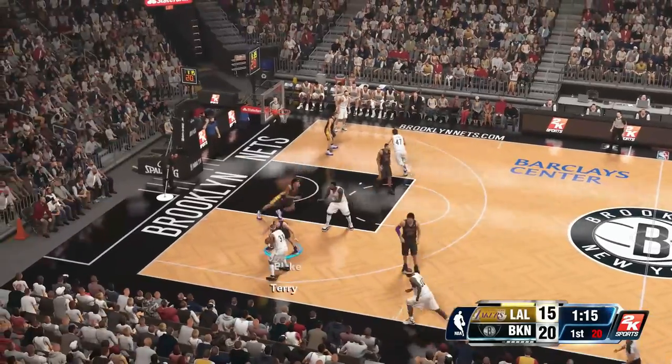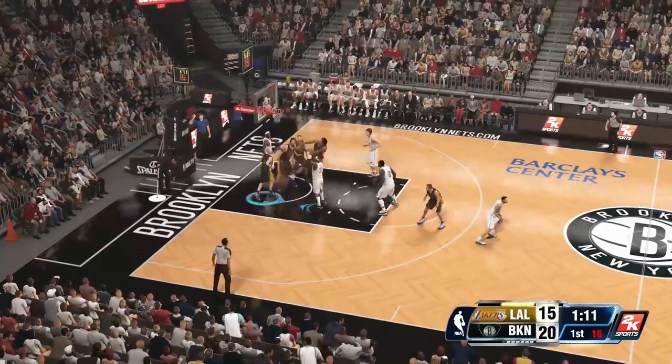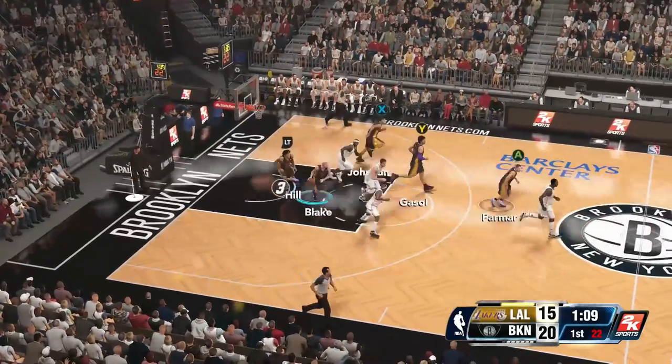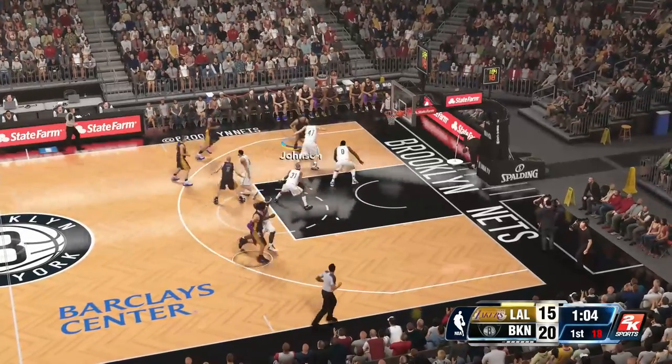And the Lakers making a change here. Hill, he's checked in for Kaman. Johnson comes in for Nick Young. Steve Blake's checked in for Kobe. And it's Farmar in for Steve Nash. Doris Burke has some information for us.